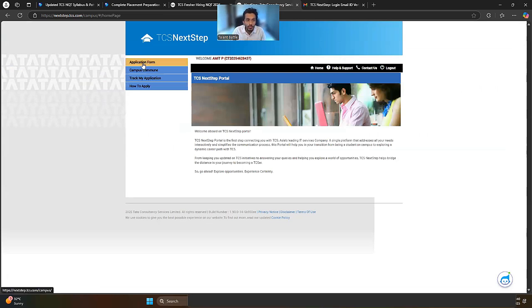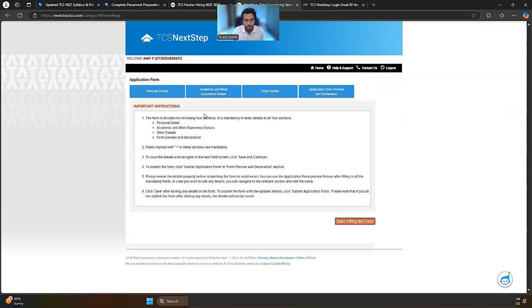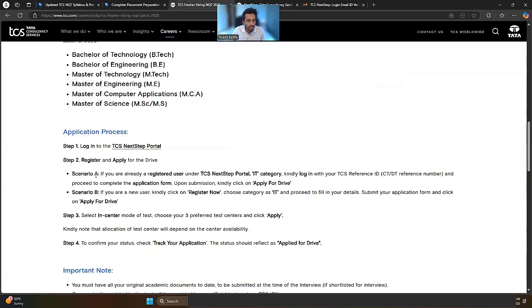Now very important, the first thing you need to do is go to the application form. Once you create your CT reference ID and log in, you have to complete the application form. Once you complete the application form, you will get an option to apply for drive. Generally, students ask, why am I not getting apply for drive? There can be multiple reasons. Either your application form is not complete, or whatever details you have entered in the application form, you are not eligible. Probably you entered the wrong year of passing, and that's why you're not getting the apply for drive option. So make sure you enter everything correctly.